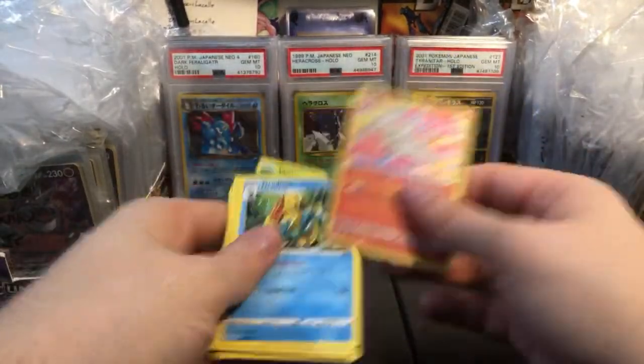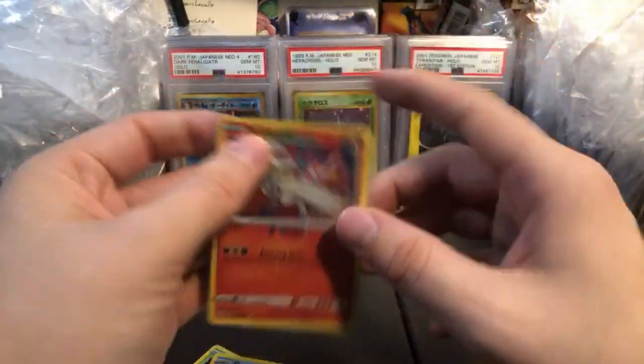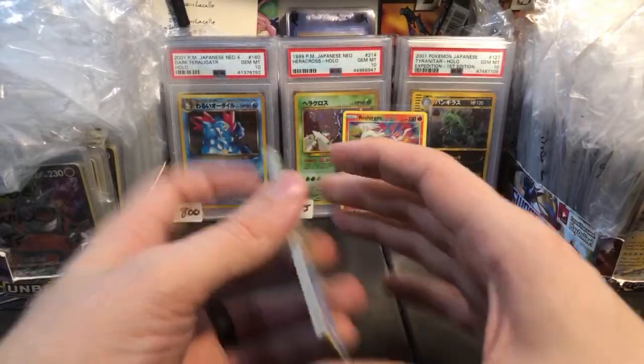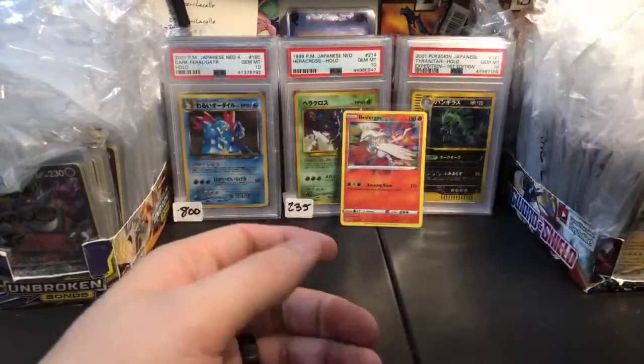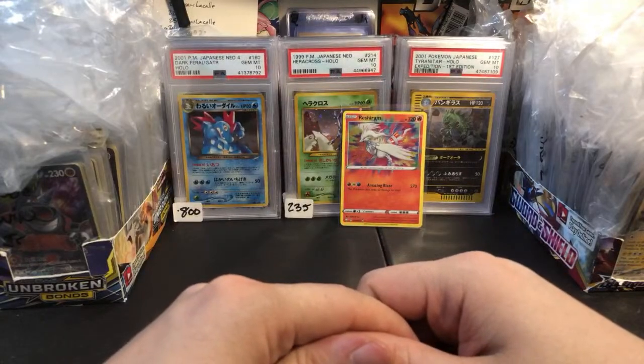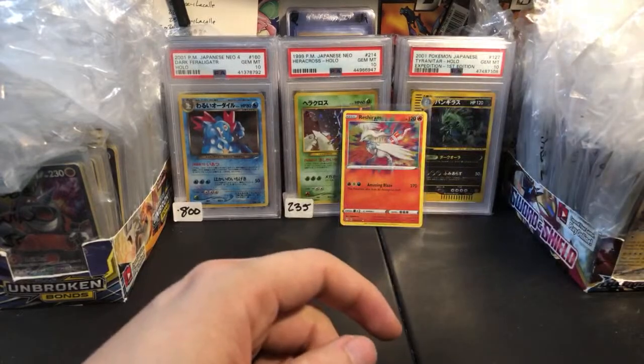It's Reshiram. All right. Beautiful, beautiful Reshiram. Woo! Itchy nose question. Yeah, that's right. I have an itchy nose. So that's for Mitchell. Do we have a Mitchell? Let's see if we have a Mitchell.